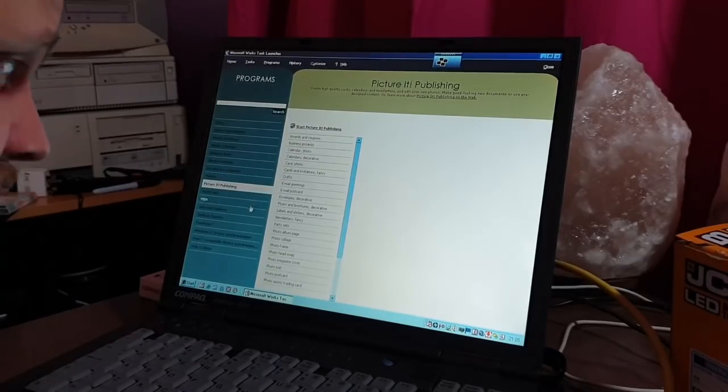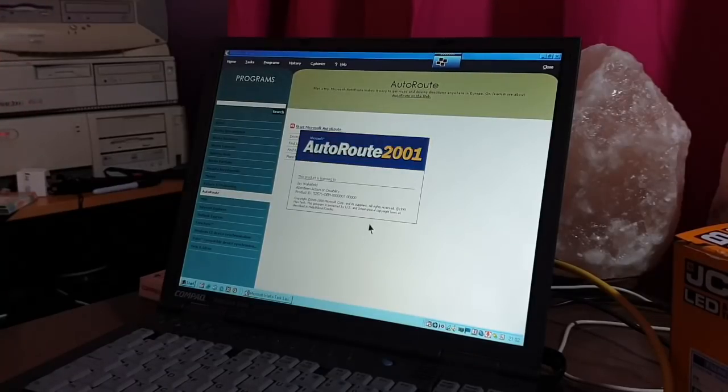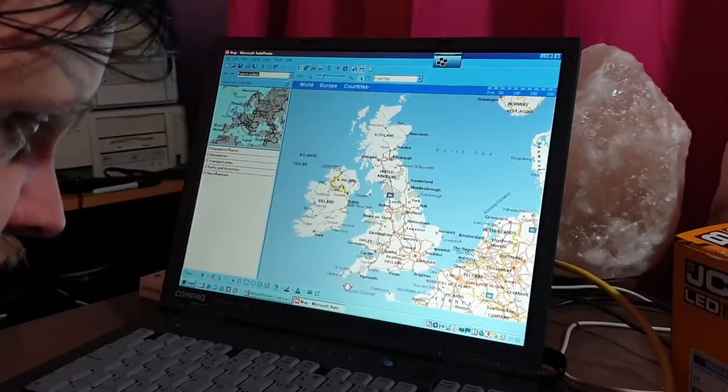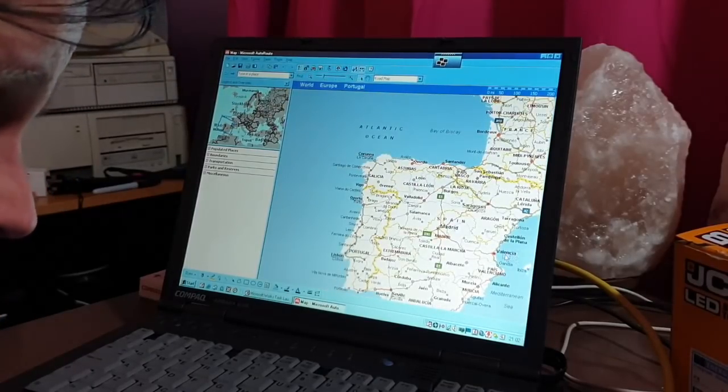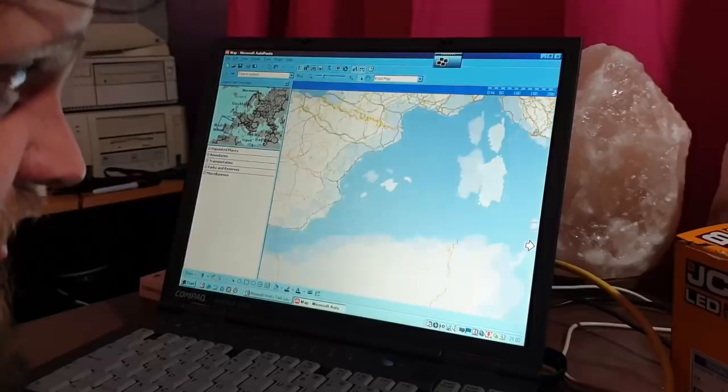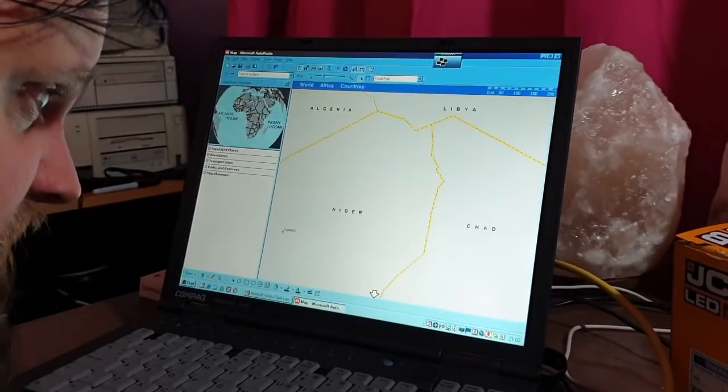Another program that is different, I'm not sure I've discussed this about Work Suite before on this channel, but another program that is different is we get Autoroute in the UK versions, and the US versions generally tend to come with a program called Streets and Trips. And I mean, that's not something that is a problem, because Autoroute will show you roads in Europe, or at least how they were, let's be honest, in the year 2000. Whereas Streets and Trips tends to cover the United States.